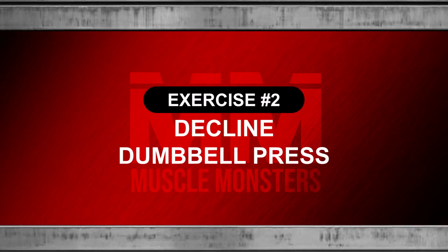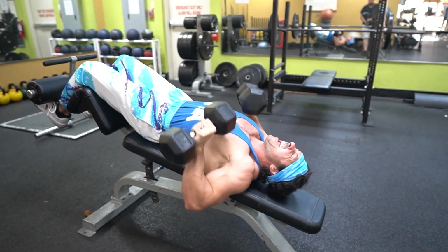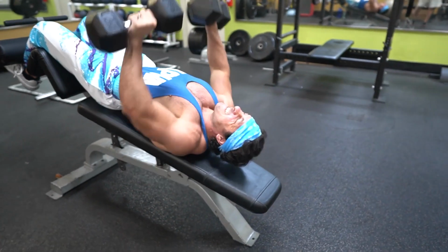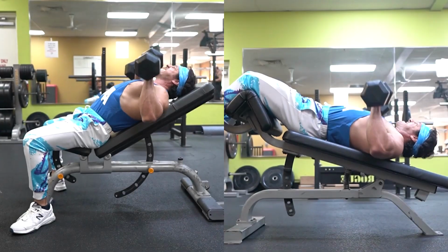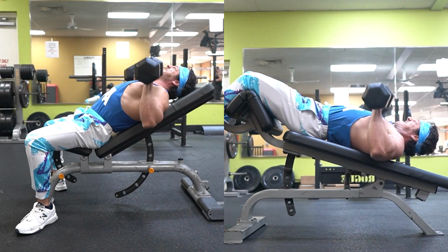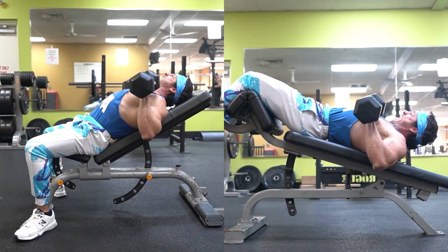Exercise number 2, decline dumbbell press. The decline dumbbell press is a great way to emphasize the lower portion of the pec major while also reducing shoulder involvement due to the angle you're pressing from. It's always been believed that the incline bench press targets more of the upper pecs, while the decline press focuses more on the lower portion of the chest.